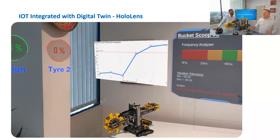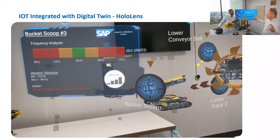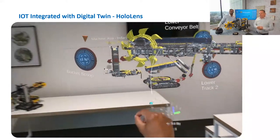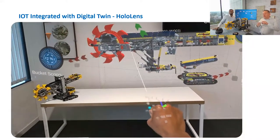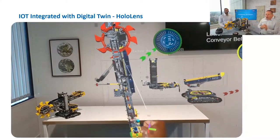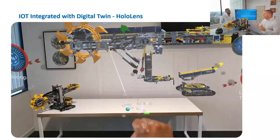Yeah. And it doesn't have to be a machine. In a utilities scenario, we could be looking at a processing plant. There's lots of applications, isn't there? Exactly. And the beauty of this is that we can disassemble it and get down to the root causes. We don't have to take the physical machine to bits. We can do it virtually.